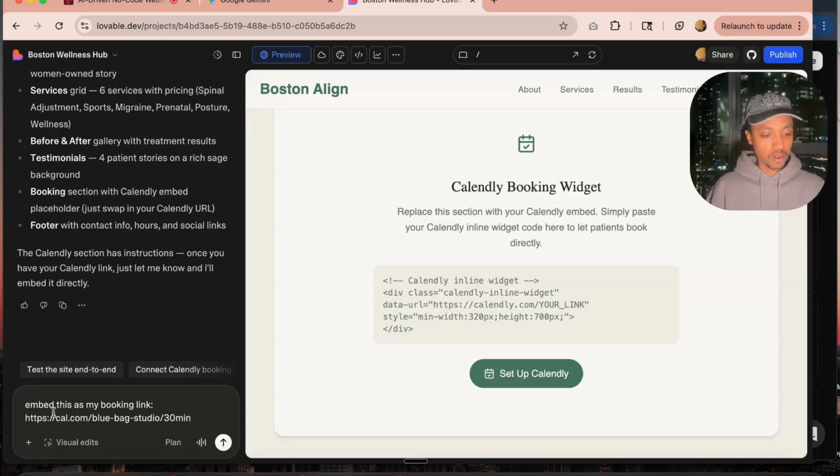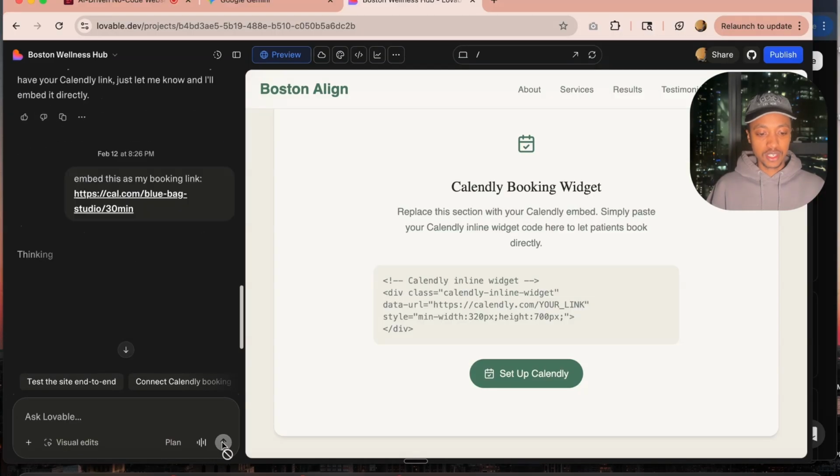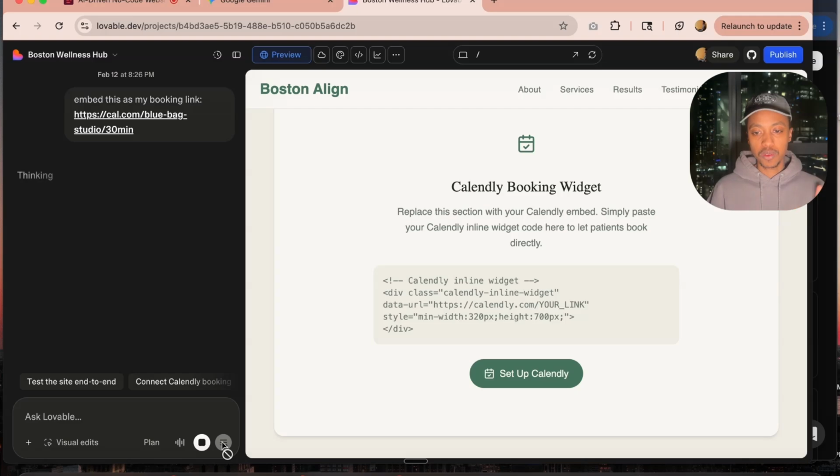You just have to go and copy in here in the chat and just say that you embed this as my booking link, and just copy paste your link in the chat right here and just send it. So it'll take a couple seconds to a couple minutes to embed our link into our website.